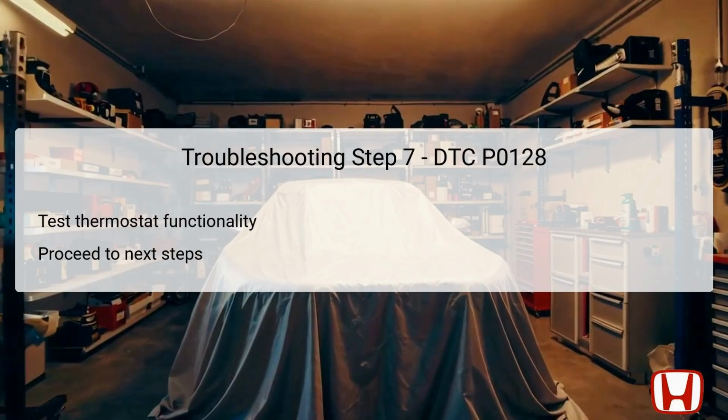The testing can involve both visual inspections and functional tests to ensure that the thermostat opens and closes at the appropriate temperature. If the thermostat is found to be functioning correctly, you will then continue on to further troubleshooting steps to investigate other potential causes of the code. It is important to verify that components are operational to prevent a recurring check engine light.